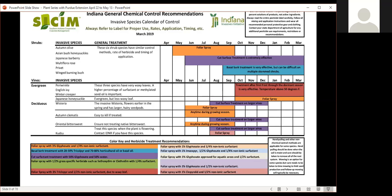Manual control we will also talk about, but this document covers herbicide. You'll also see that we say always read the label. So no matter what herbicide we recommend and then you go out and purchase, make sure that you're reading that label front to back, because it will tell you everything you need to know about how to use it.